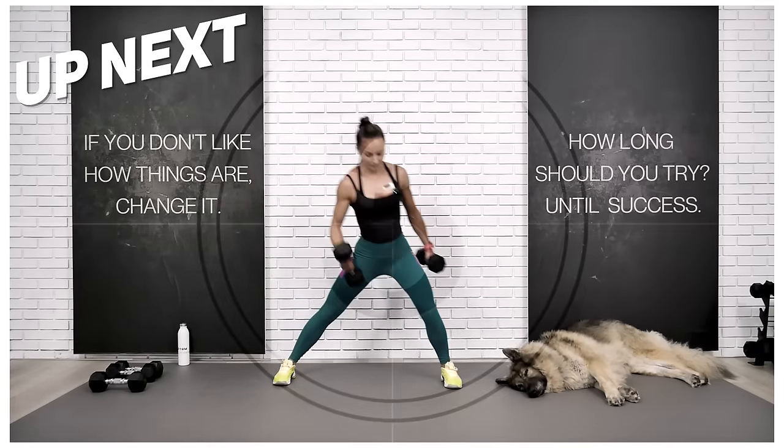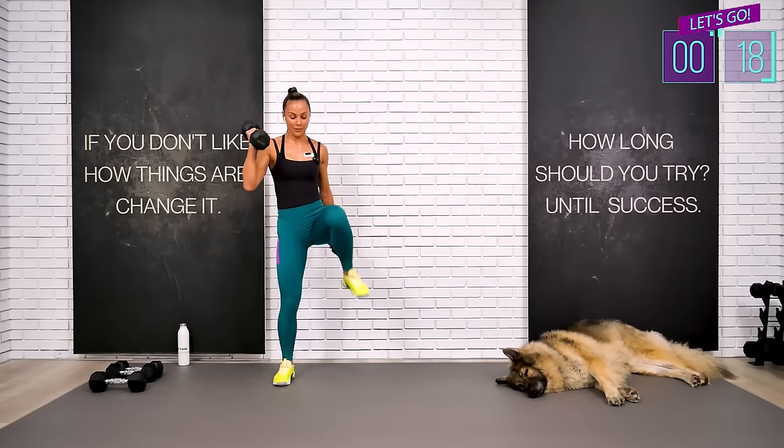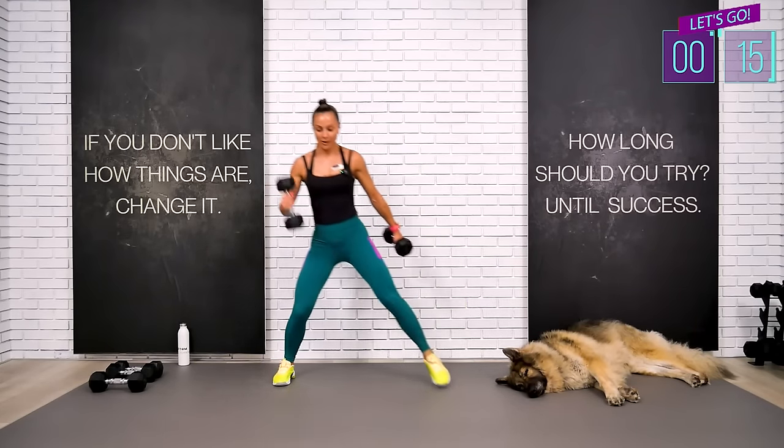All right, step wider, guys. We're gonna go side lunge. Frame, knee lift, single bicep, if you're ready.